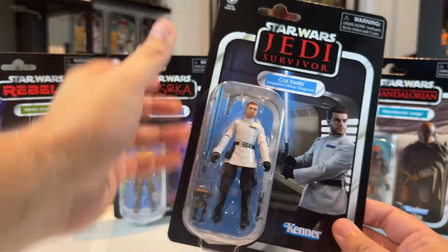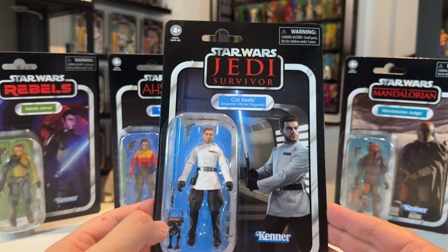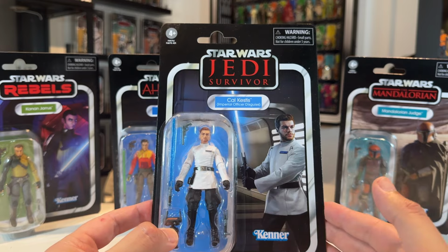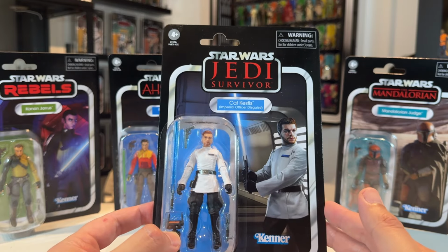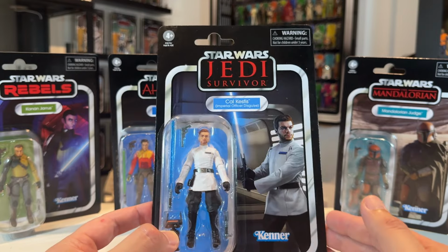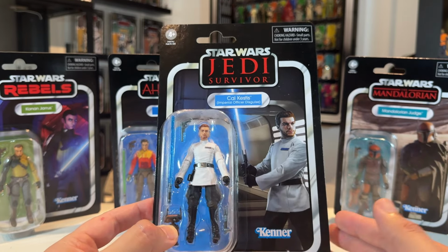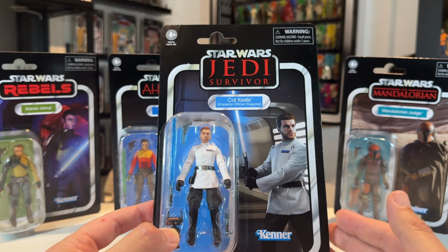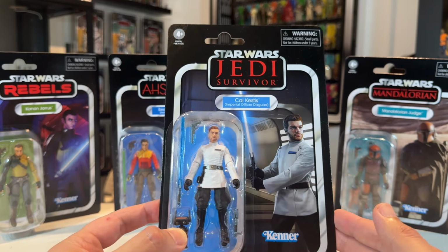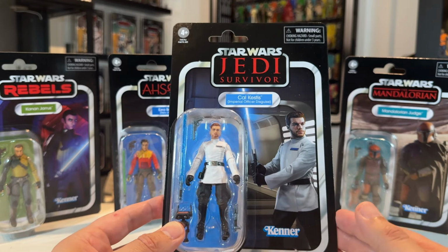This one for me, I've got a fair bit to say about this one. Jedi Survivor, Cal Kestis, Imperial Officer Disguise. Now, I played Jedi Fallen Order. I really enjoyed the game. I love the character of Cal Kestis, but I do not have one of the next generation consoles that allows me to play Jedi Survivor, and I wasn't about to buy a whole console just for the one game. So I don't really know the story behind why he's in the disguise or what happens in the game and things like that. And when I look at this figure here, I just don't know what I'm going to be doing with it, essentially.